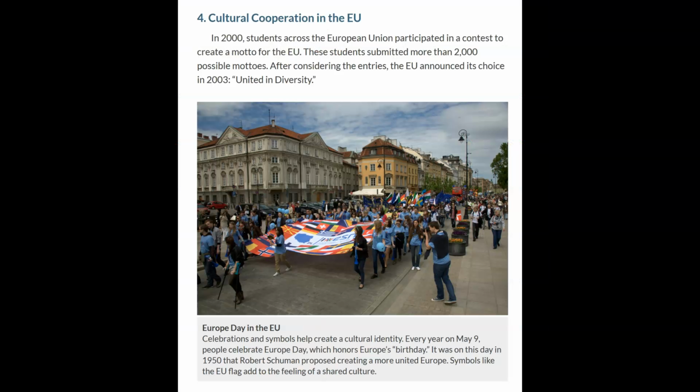Cultural cooperation in the European Union. In 2000, students across the European Union participated in a contest to create a motto for the EU. These students submitted more than 2,000 possible mottos. After considering the entries, the EU announced its choice in 2003: United in Diversity.